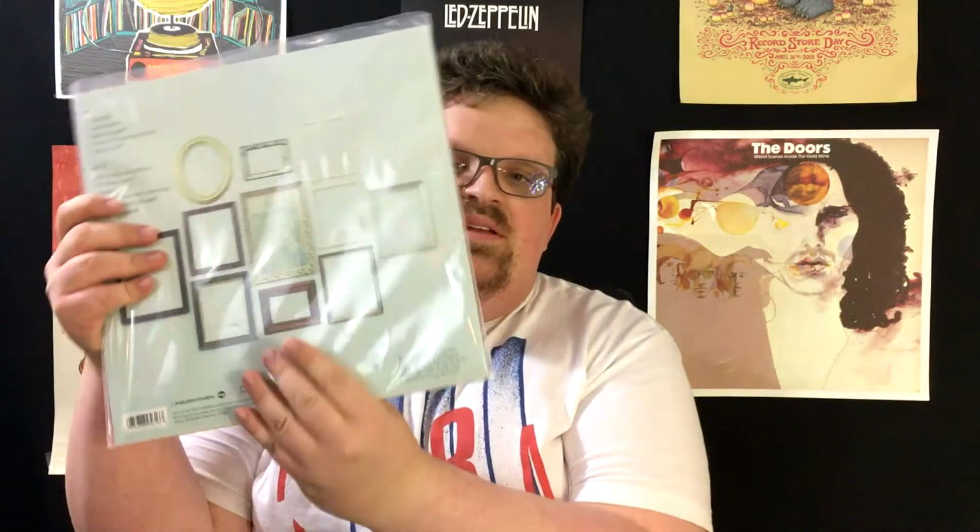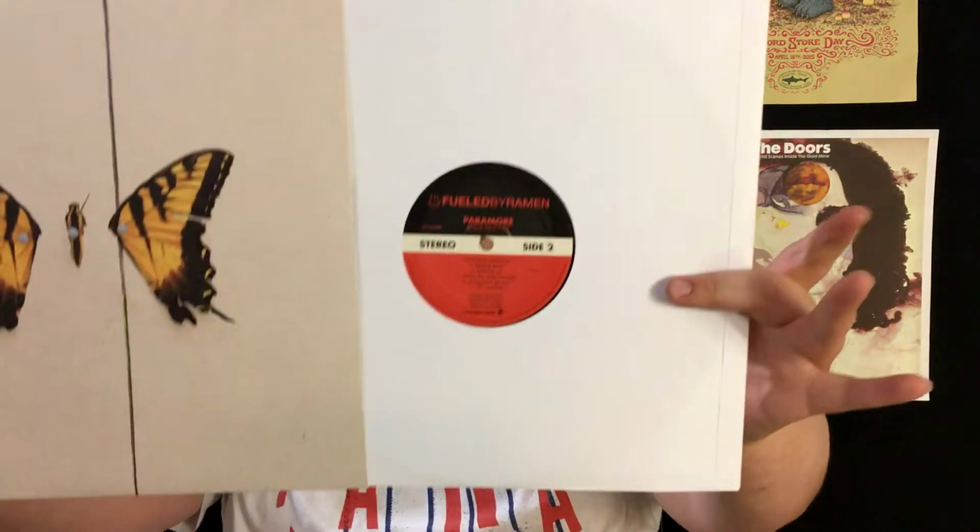The next one is one that I've needed for quite some time. I don't know why I passed it up so long, but my friend got this for me. And it's Paramore's Brand New Eyes. This one I have needed to complete my Paramore studio albums collection. I'm missing a couple of the singles on vinyl, which I'm trying to track down as of now. And if you've watched my Grails video, you know that most of the items are very expensive.